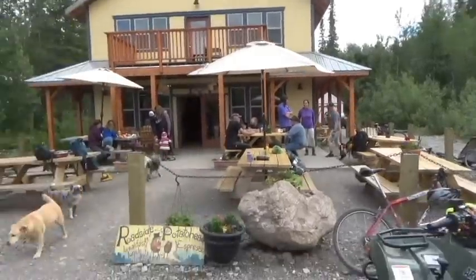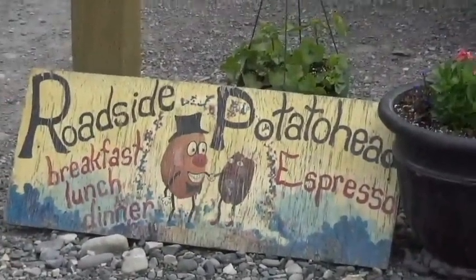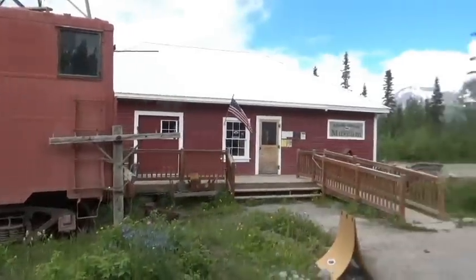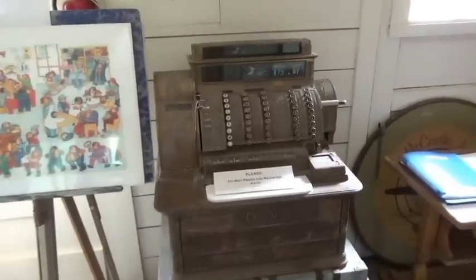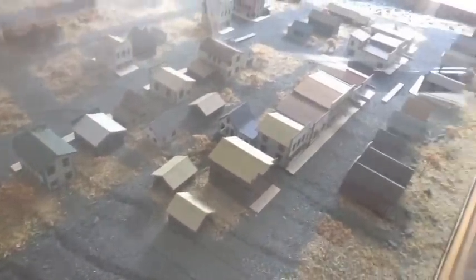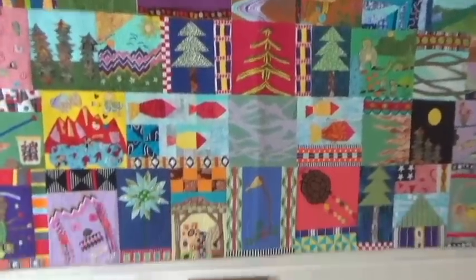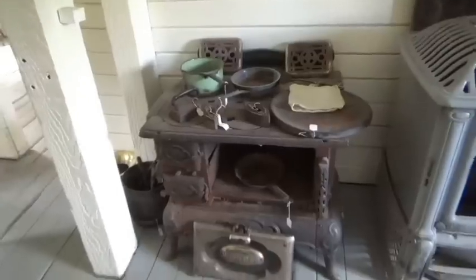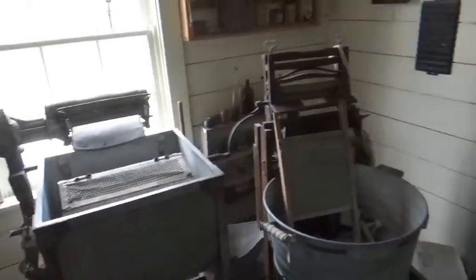I had lunch here at the roadside Potato Head restaurant, and in the McCarthy, Kennecott area, I think there are 5 restaurants. They also have a museum here. This is a big old cash register. In this case, they have the models. This is what the town looked like in its heyday. A couple of sewing machines. Lots of little things on display here. An oven, a stove, and an ice box. Washing machine and rinse tub. And one of those old radios. It's a very small but a very nice museum.